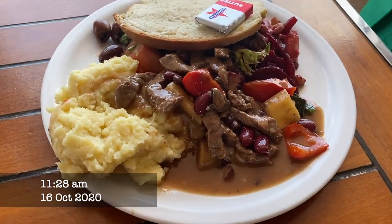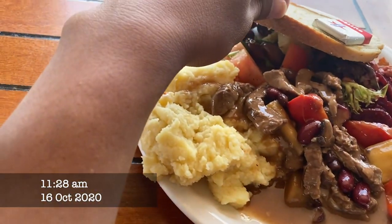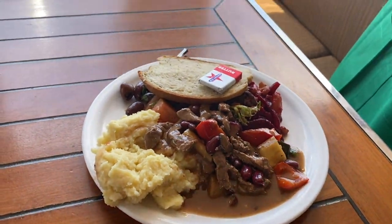So you get like four selections of salad and the beef, the mashed potato, which yeah, let's give it a try.